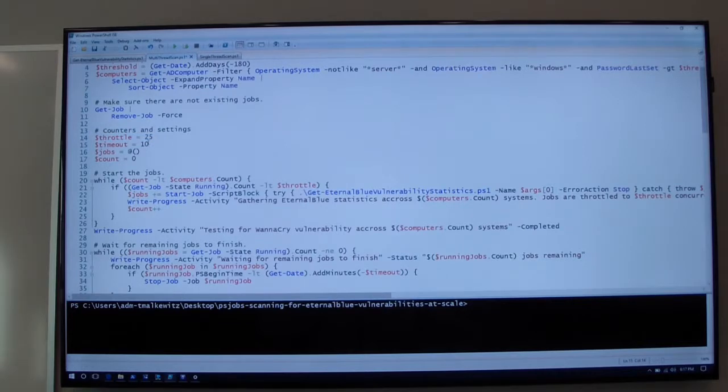This timeout is in minutes. This is how long it's going to wait for a job to complete. If for some reason it's running a job on a machine and it's taking a half hour, I don't want that to hose this whole script up. If it's longer than 10 minutes, then just kill the job. It's just a threshold that we'll look at a little later on.